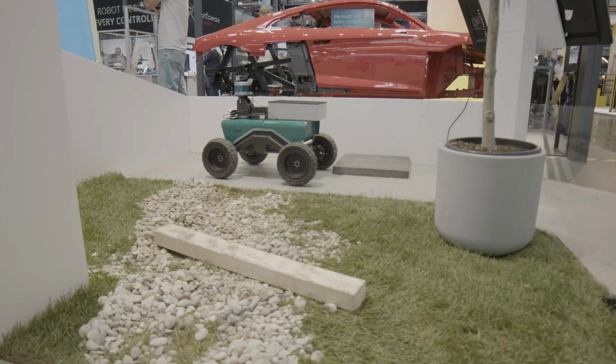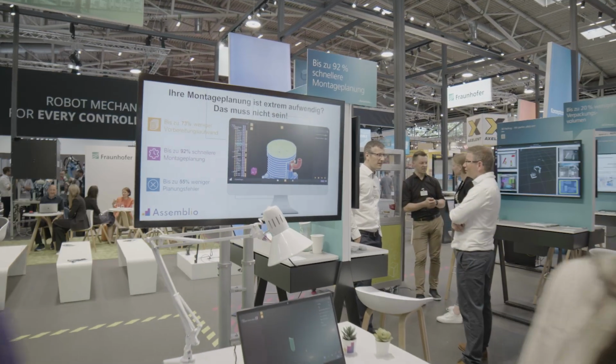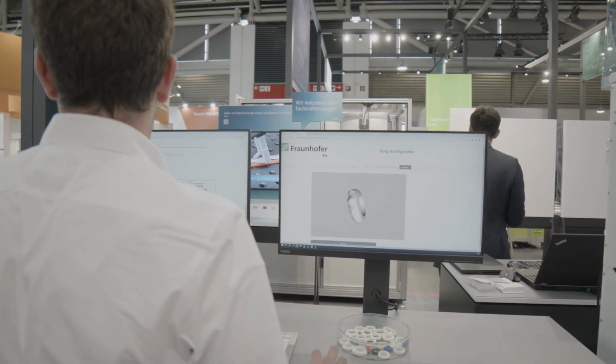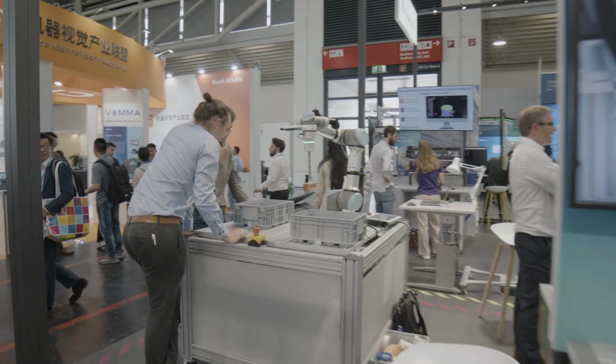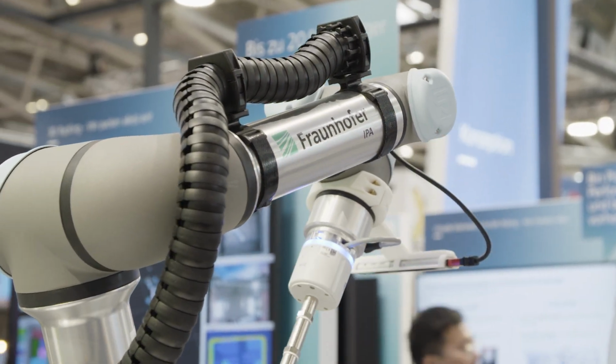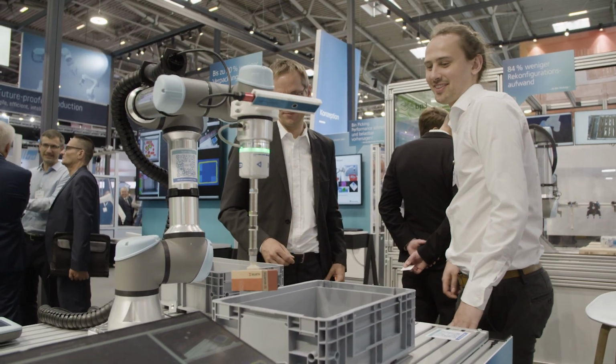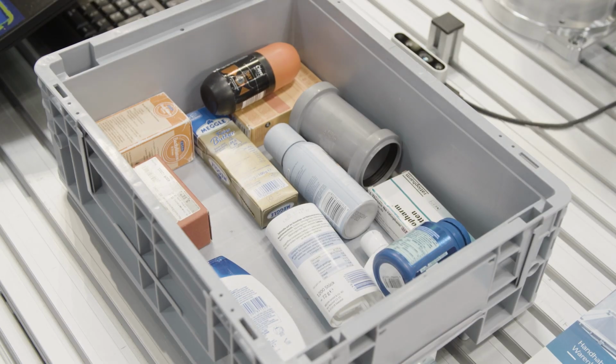The Fraunhofer Institute stands for top-class research and development, especially innovative, reaching into the box with intelligent 3D bin packing afterwards. In other words, automated packing of any item directly into the shipping box. An interesting solution, especially for large warehouses.